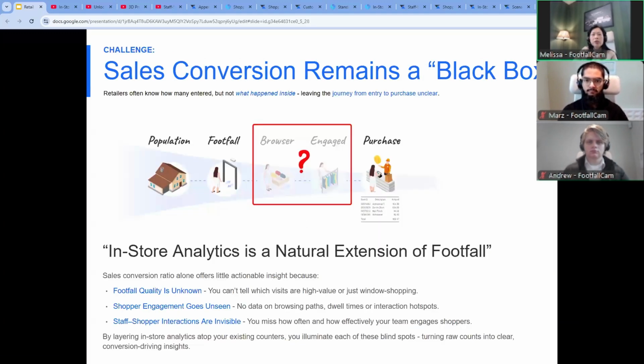Now, sales conversion. When retailers first started many years ago, they started putting people counters at the entrance so that they know how many people come in and how many then buy. That's a very important sales conversion KPI that they use to measure their business. However, sales conversion alone still remains a black box, because they know how many enter, they know how many buy, but in the middle, they're blind. What actually happened inside their store, the journey from entering to buying, is unknown.